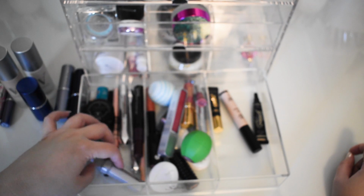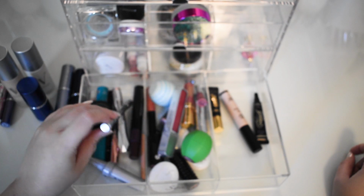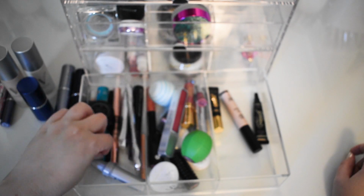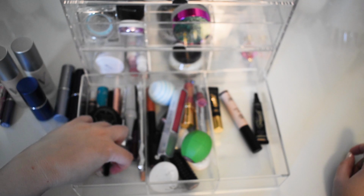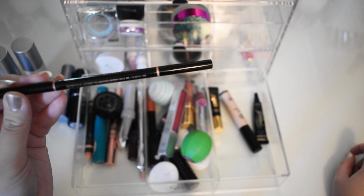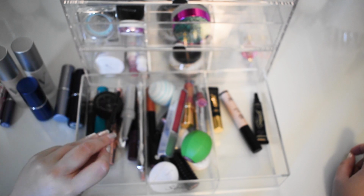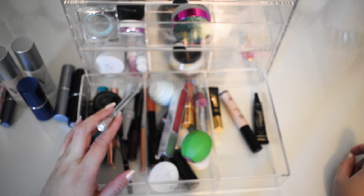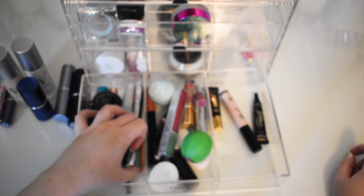And my Goof Proof I continue to work through. I just still don't like it, but I'm going to try to finish it up. I only have a little bit left. But I did pull in this Anastasia Brow Wiz in taupe, and it's helping me finish this off, because this Goof Proof is just not precise enough for me.